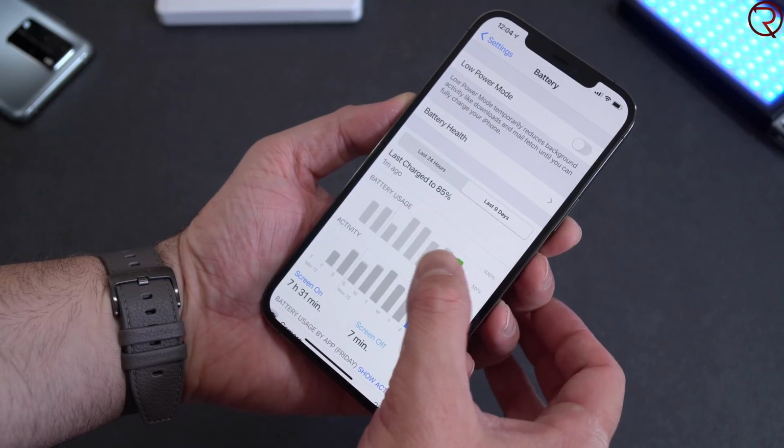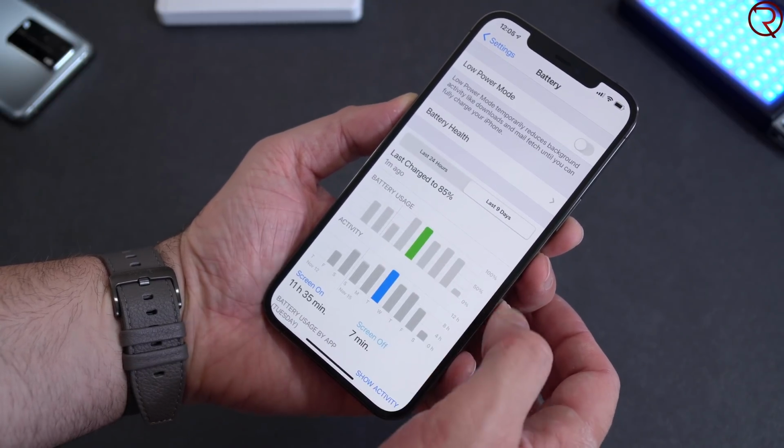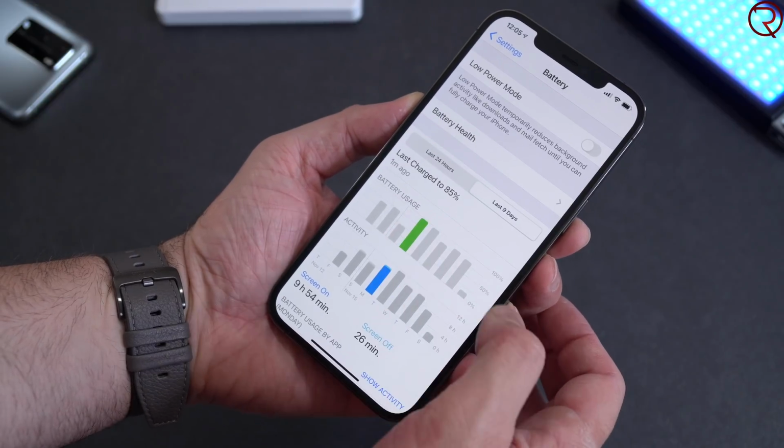And I almost have like a small addiction to my phone, so I'm on my phone a lot throughout the day and I've never had to charge this twice throughout the day. So the battery life on it is exceptionally good, one of the best battery lives that I've seen on any flagship so far.